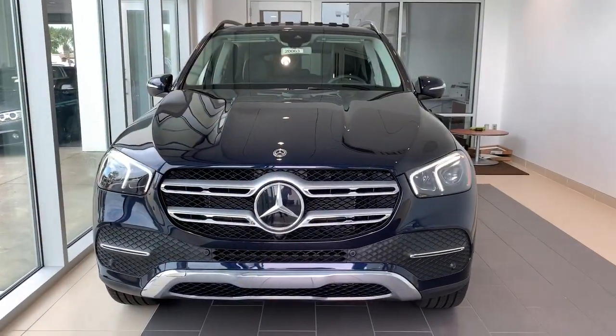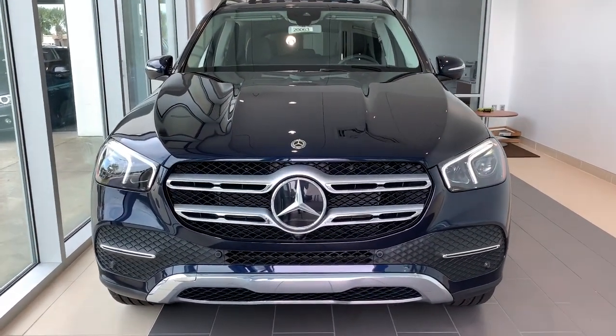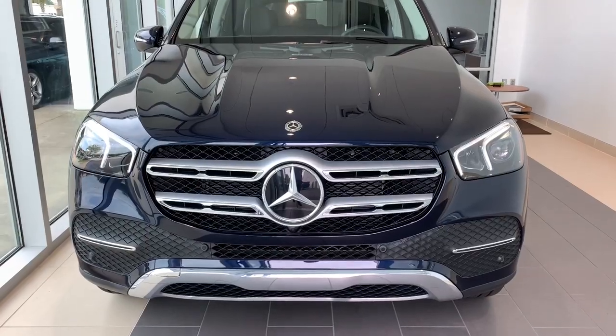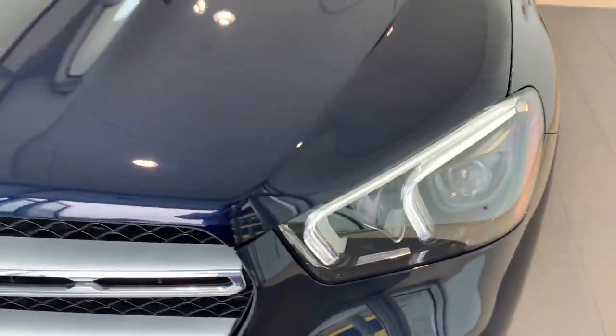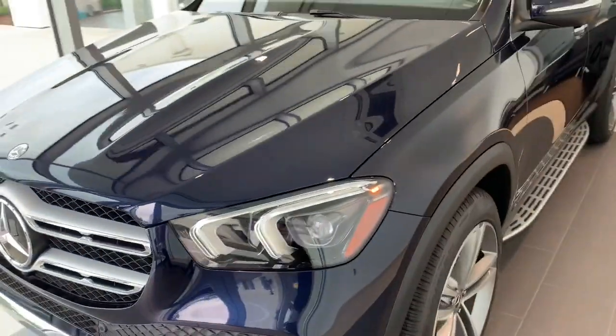Hello everybody, technology, utility with room for up to 7 people, and of course luxury. You can have it all in the 2020 Mercedes-Benz GLE350. Let's check it out. So here we have it, the 2020 GLE350, really a nice looking front end. I love the LED daytime running lights here, LED standard lights on the front and rear and interior.